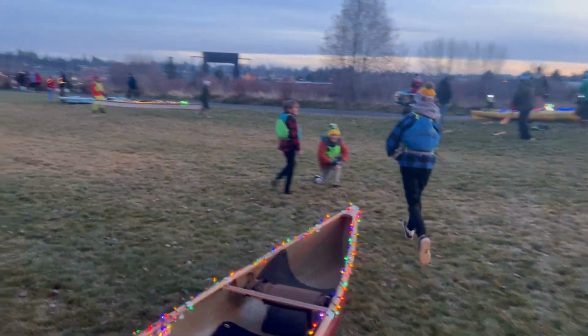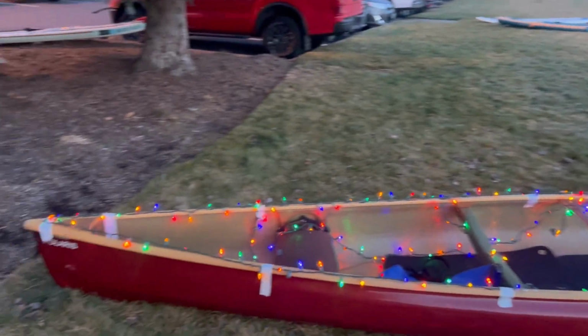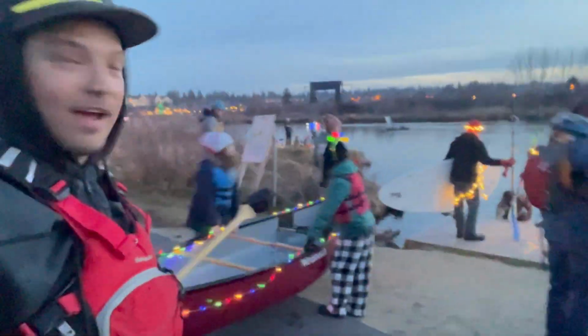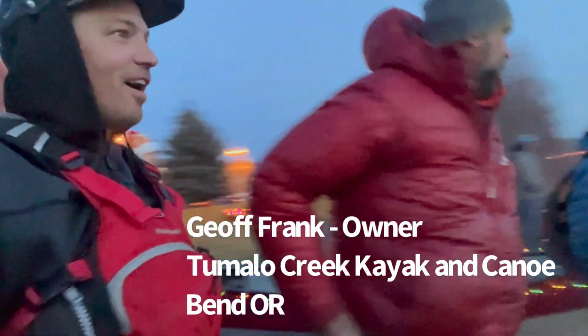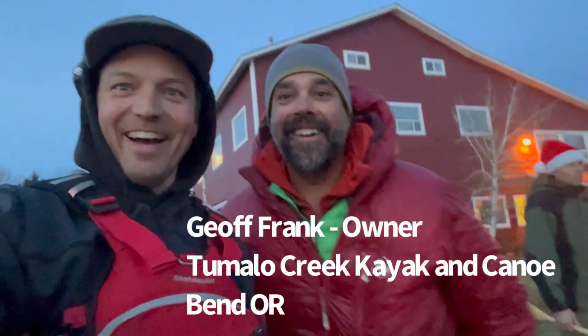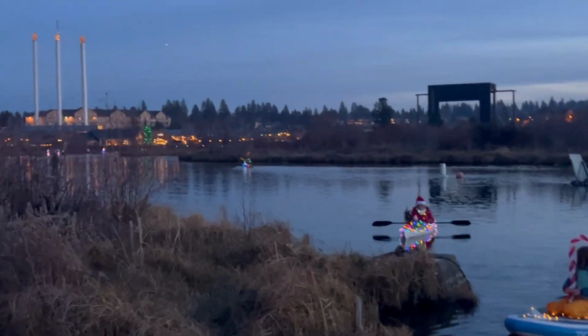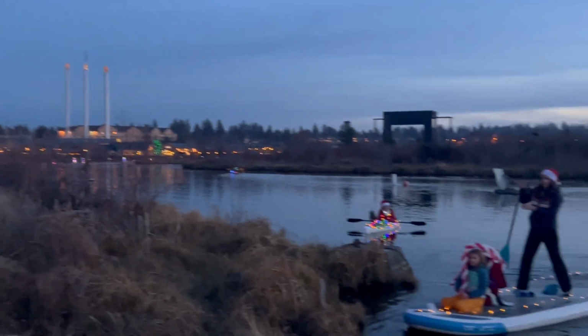All right, we're down here at the river. Our boat's looking decorated. All sorts of people getting ready. Look at that. It's happening. They're getting going. So they're going to paddle off the old mill.